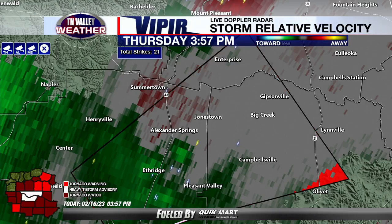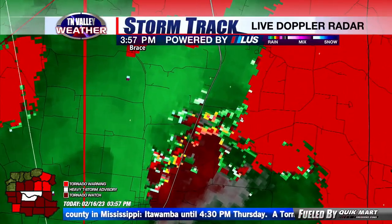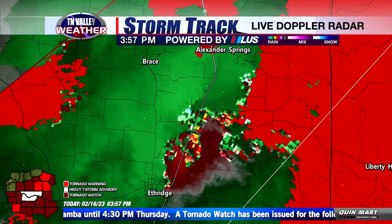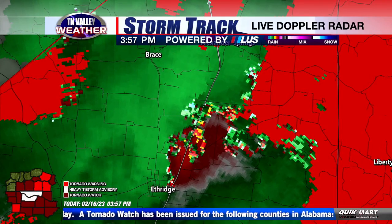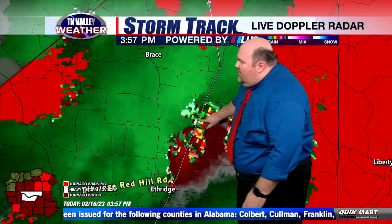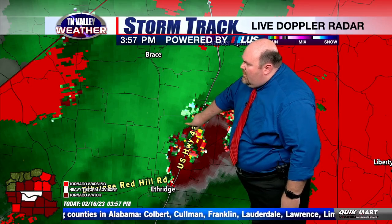Let's do storm track Doppler. Okay, I have it clear. It's about to cross US 43 on the north side of Etheridge. It's not far from Amish Town here. It's the circulation just north of Etheridge here. I'll label some streets for you, and then I'll let you guys talk while I label streets. But that's your clear circulation crossing 43 right now on the north side of downtown Etheridge.